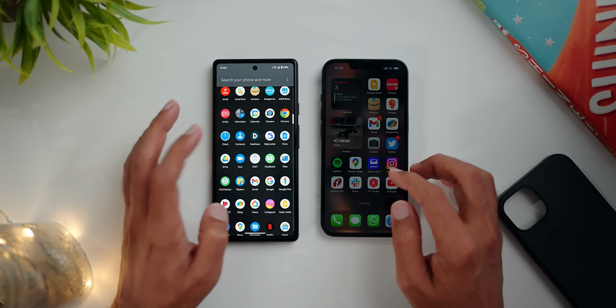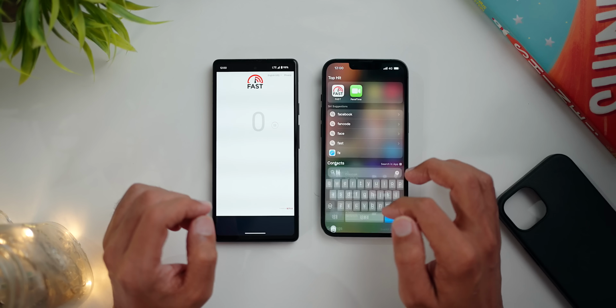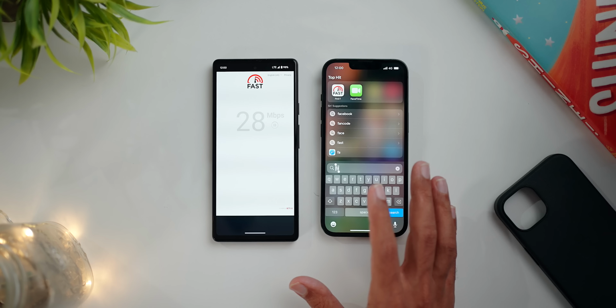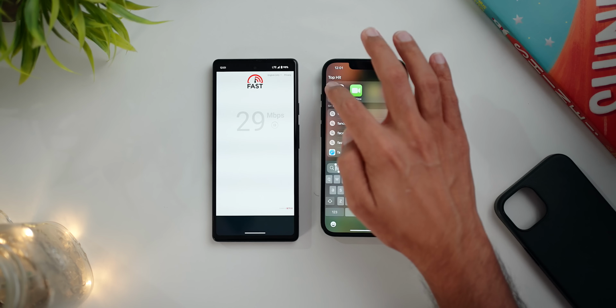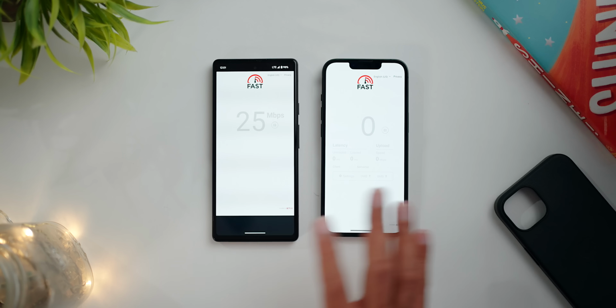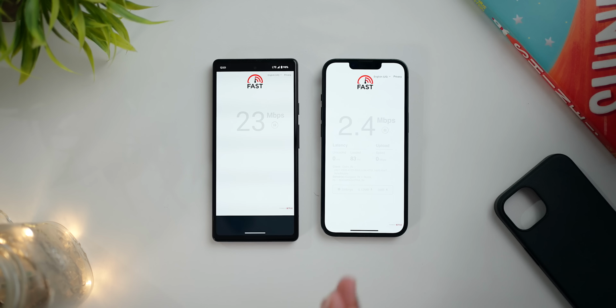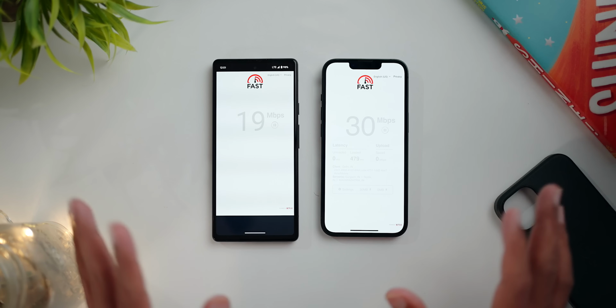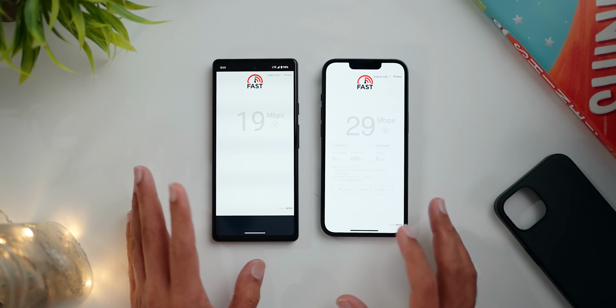So let me just do a quick speed test and see what speed I'm getting on both of the phones. They both are using Airtel 4G right now, so I can do both at the same time. So let's see how the speed is going to be. Yeah, I'm getting a little bit more speed here, but when I usually do it, it's going to be 28, 30 Mbps most of the time on both of them.